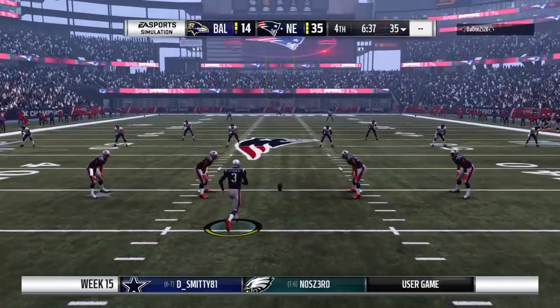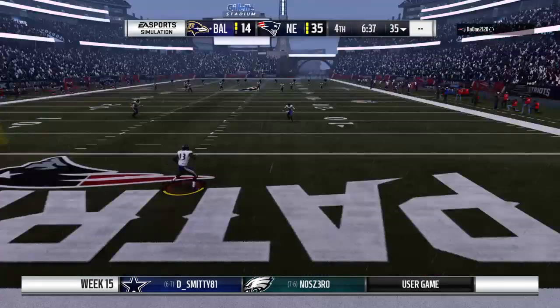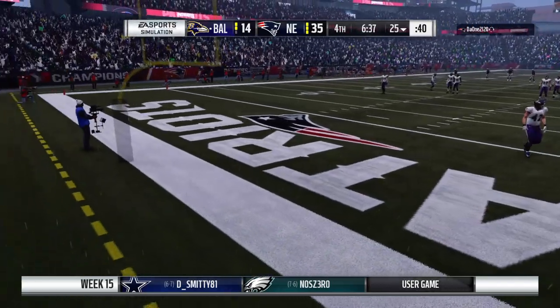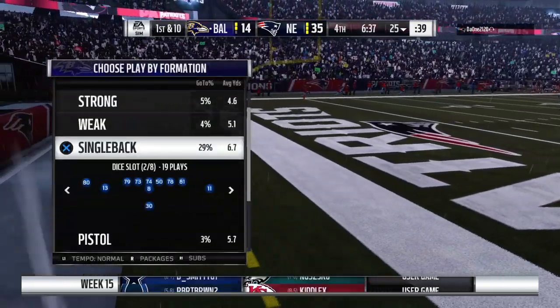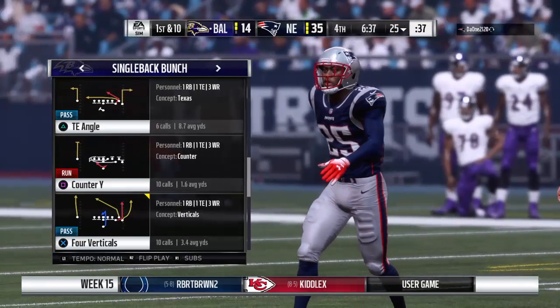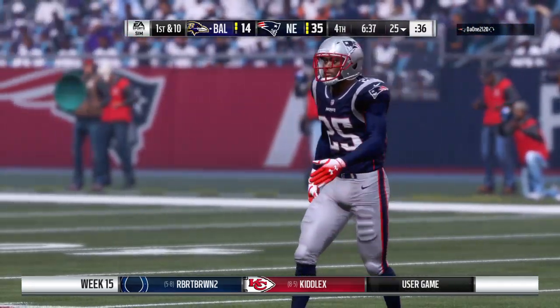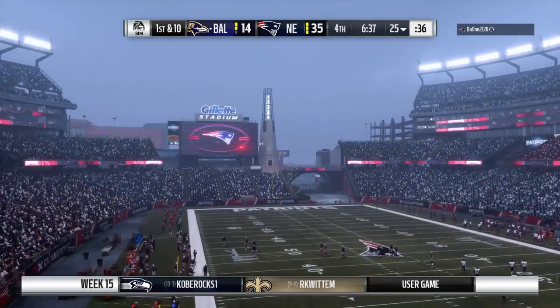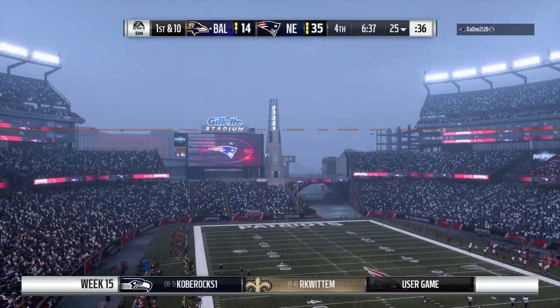Gostkowski now out to kick it away. And they will not get a chance to return this one as it's through the end zone for a touchback. The Ravens offense now, they get set and head back onto the field. And the turnover last time, that's sort of been symptomatic of their struggles here in this one.